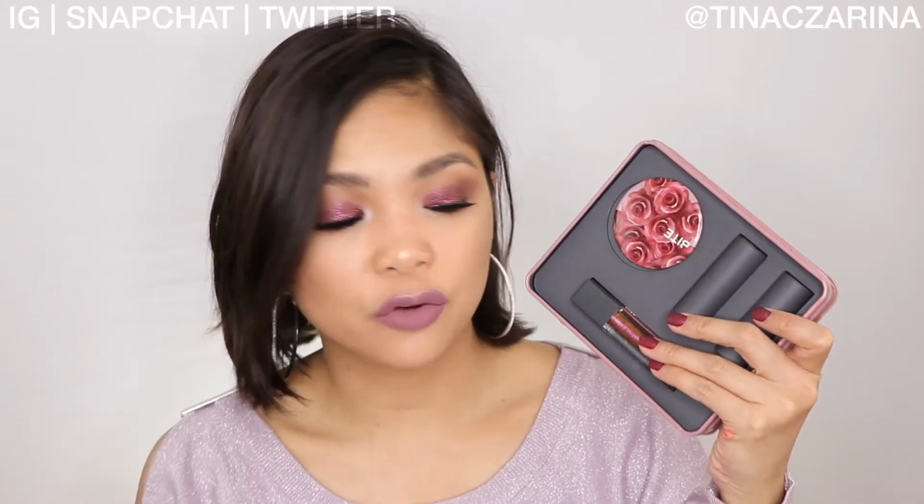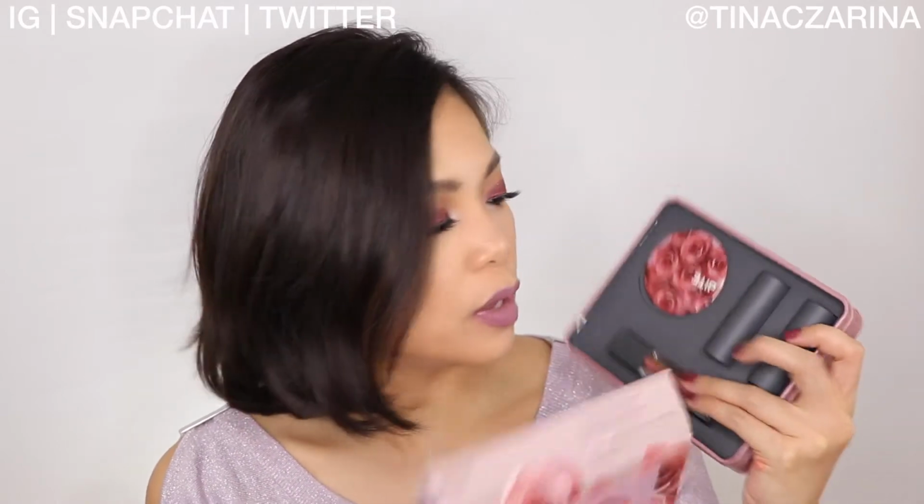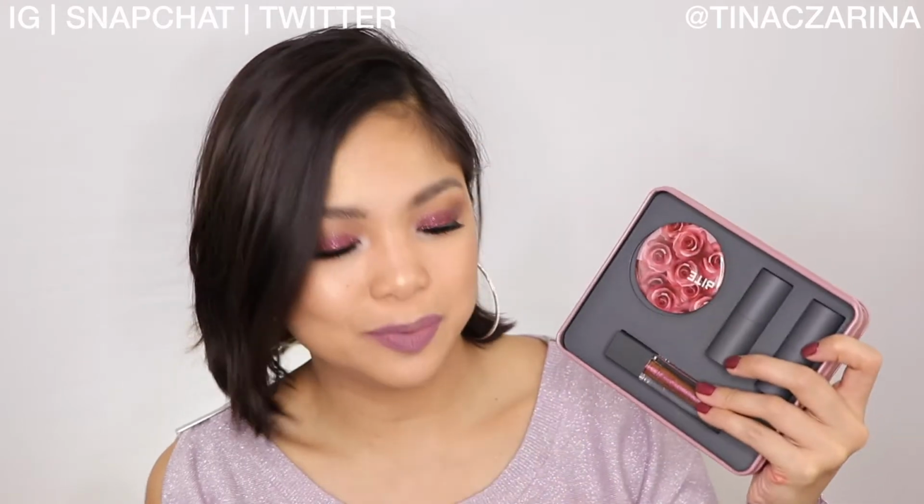Alright, so let me just show you. The first thing that I got is from Bite Beauty, and this one is the Love canister, and I got this for $20. So I think that this is such a great deal, especially since you are getting all full-size items in here. So the two lipsticks in here, they're not really lipsticks, they're multi-sticks is what they're called, and this is what it looks like.